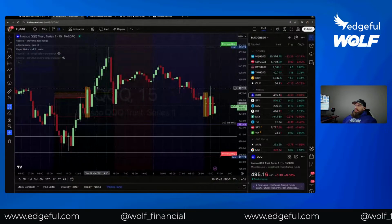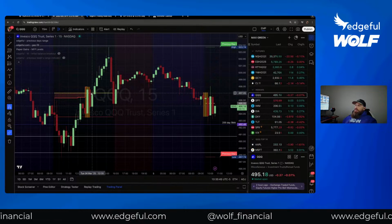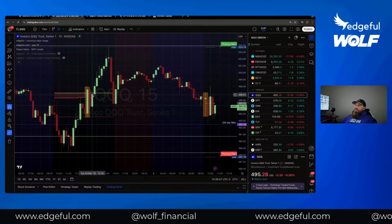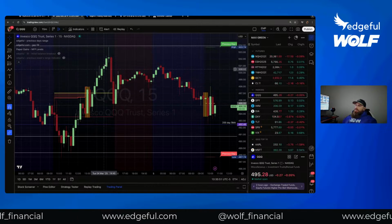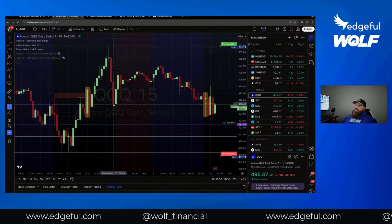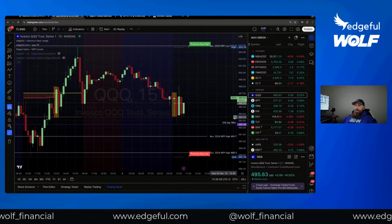Yesterday, when we got above this, look at this. We had a strong chance of closing below this yellow line yesterday based on previous day's low being broken. And look, the data still worked out yesterday. This was a beautiful, beautiful play.